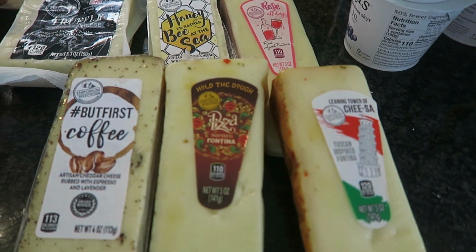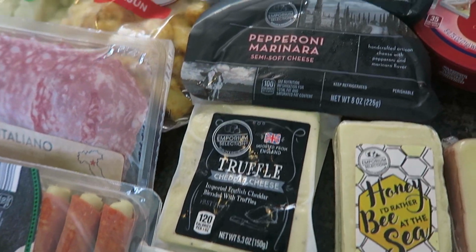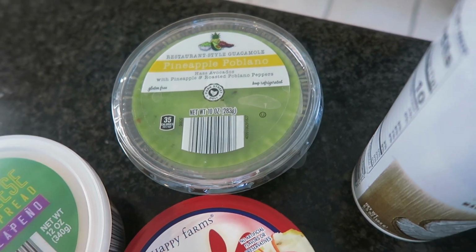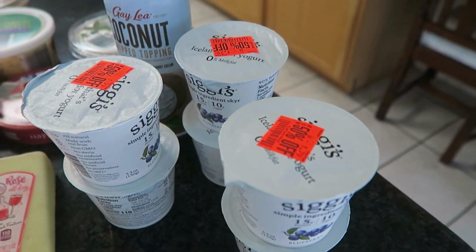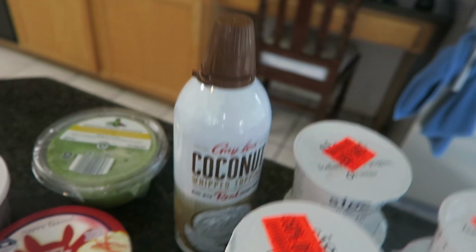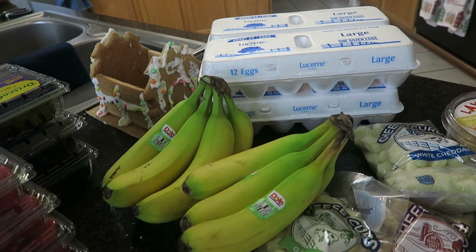We've got a coffee, a pizza. Then this is a Tuscan one, a red wine, a honey, truffle, pepperoni, garden basil. And then we got a spicy jalapeno spread, pepper jack, laughing cheese, or Aldi's brand of that. A pineapple poblano guacamole. Then that layer dip is just for us. And then these are clearance stout yogurt, so those are for Caden. I will be making a pumpkin pie, so that whipped cream, coconut whipped cream for that. And then eggs, because lots of baking, and some bananas. So that is the first haul for the day.